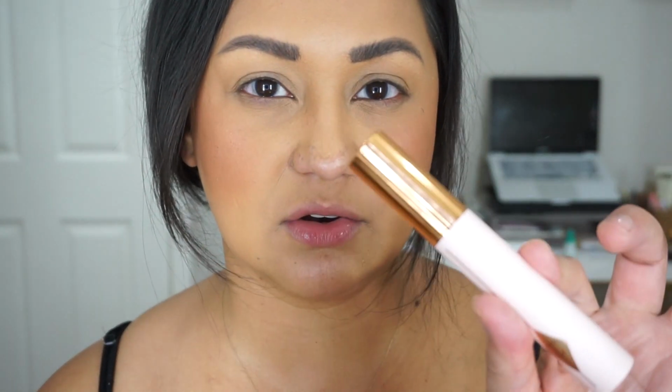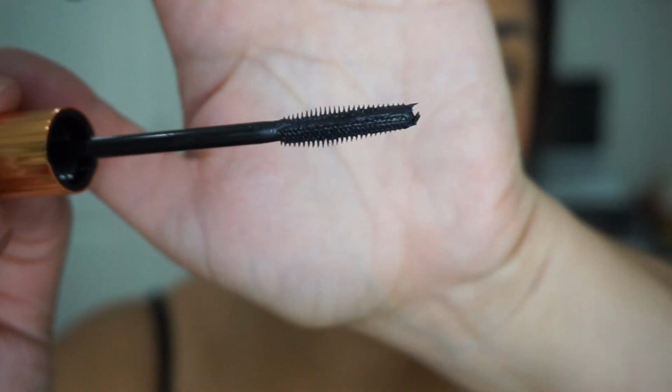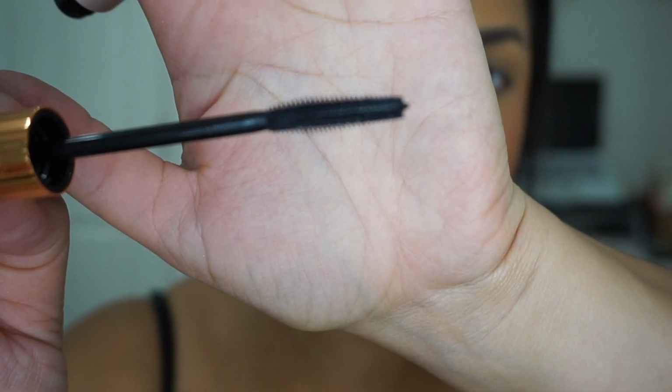This is her classic pattern, and as you can see, it's her lipstick packaging. It says Push Up Lashes Pillow Talk. This is part of her Pillow Talk collection, by the way. And the wand is interesting. It is flat and it has curved edges, and not a lot of product came out, which is nice.